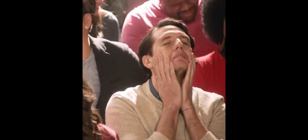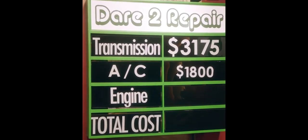Oh, no. Oh, Stanley, that's an easy 18 hundo with parts and labor. Oh, okay, doctor. Deep breath, okay? What Stan here, can I call you Stan? Okay, what Stan here doesn't know is that we've also had to do a total engine replacement. That's a real wallet buster. So, for the keys to your car, how much would you expect to pay for the transmission, the AC, and the unexpected engine replacement? And do you dare to repair?